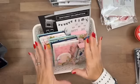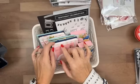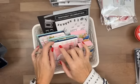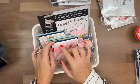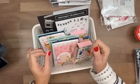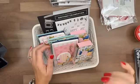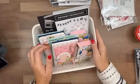But this paper, anyway, is soft and beautiful. This pink and green stripe reminds me of the wallpaper I had in my childhood bedroom a long time ago. It's just got a really soft vintage feel. And I feel like it's really easy because of these punch out die cuts. And I think you guys are gonna really like it.